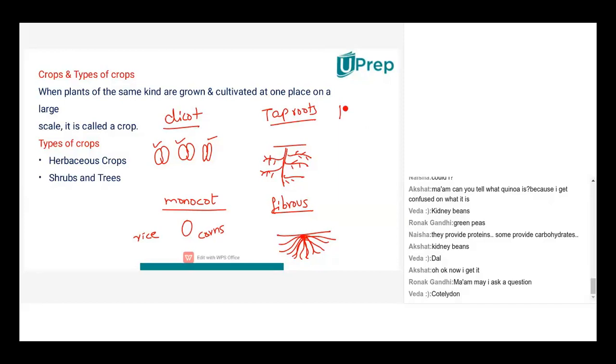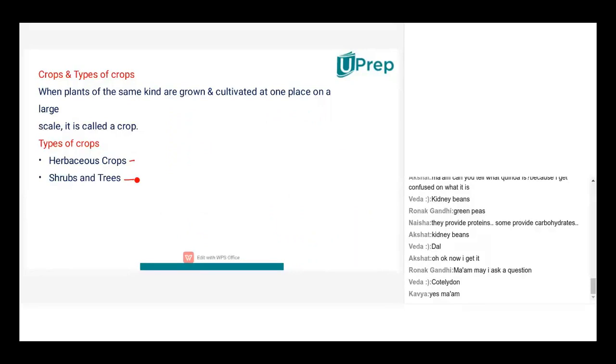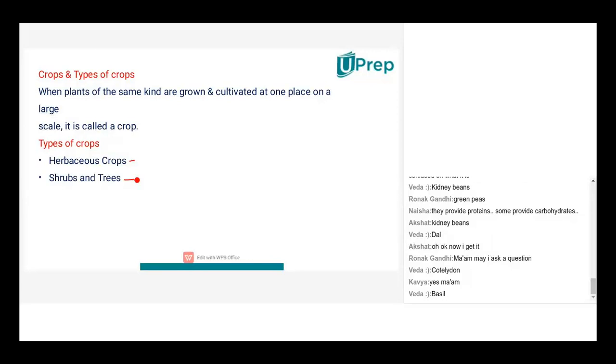So herbs will always be monocots. Shrubs and trees will be dicots. Then I'll have to pull out names. Naisha, come on, tell me examples of herbaceous plants. Mint. Mint, basil. Okay. What else? Any more examples?